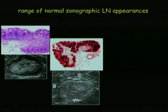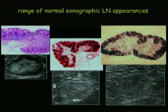The cortex becomes relatively thinner and more atrophic, and the medulla gets compressed into a thin band of hyperechogenicity just deep to the cortex. And the mediastinum gets progressively more infiltrated with fat. And on the right, I'm showing just a more atrophic lymph node with more fatty infiltration. Two things are evident from this.